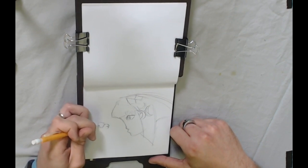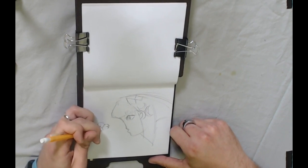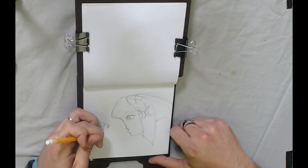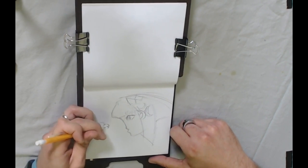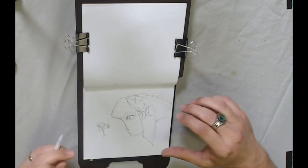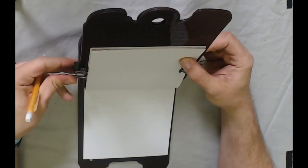You just sketched me right out there. It's so fast. There's my life in front of my eyes. Is that Link with the chicken next to her? No, it's just a stick version.